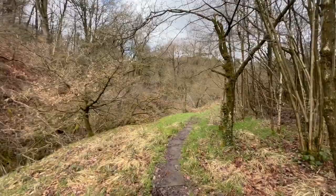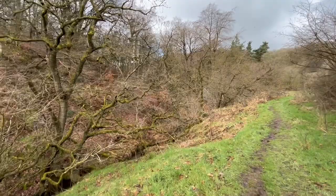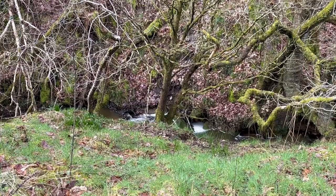Right, I keep hearing loads of birds. I'm not seeing many. I think they're hearing me coming and they're disappearing. But hopefully we'll see something eventually. You can see the stream down there, coming down the valley. Lovely sound.